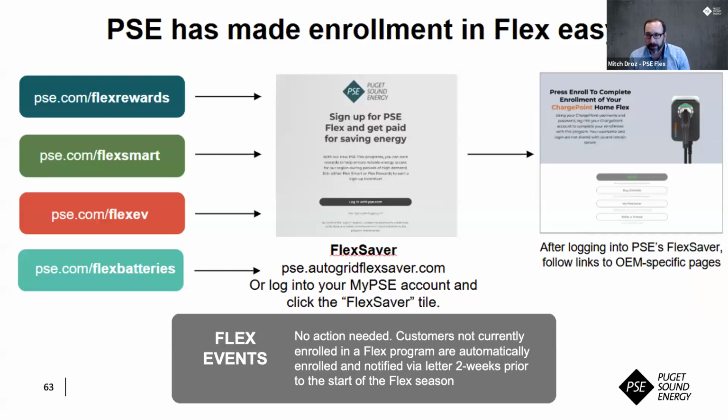So with this, now you understand the programs, you understand how it works. A great way to enroll is going to psc.com/flex. From there, you'll be able to find which program you want to sign up for. And once you get to that page, you'll want to have your PSE account number and how you sign into mypsc.com. Those will be very helpful from this point. From here, you'll go to FlexSaver, which is our sign up program, and then that will help you get enrolled.